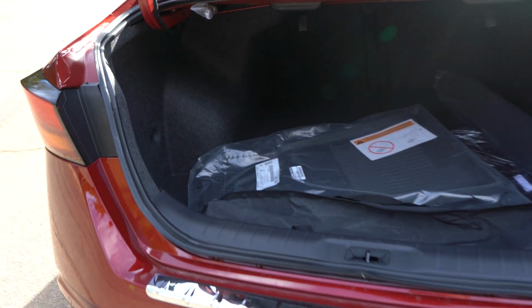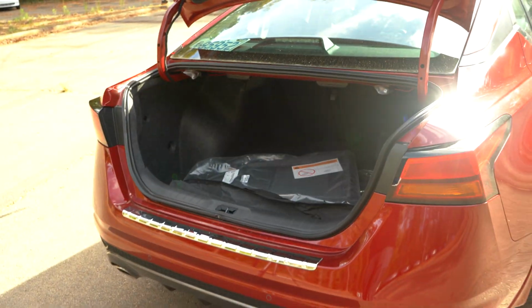Also, the trunk space is massive. Like I mentioned, the seats do fold down. You do have a spare tire underneath as well. So extremely practical car. Everything I want to see in a mid-size car is here, so I do appreciate that. This is a product that Nissan should be proud of, and should be even proud of selling.